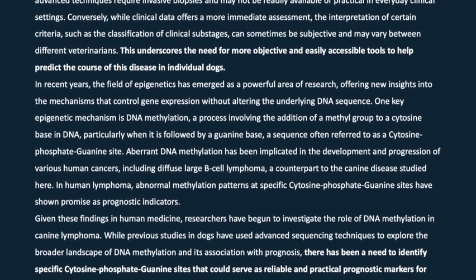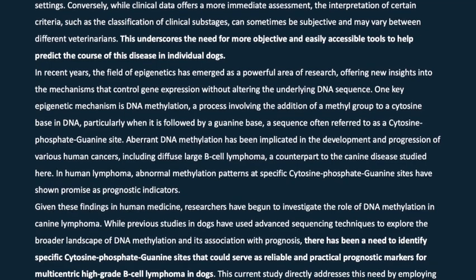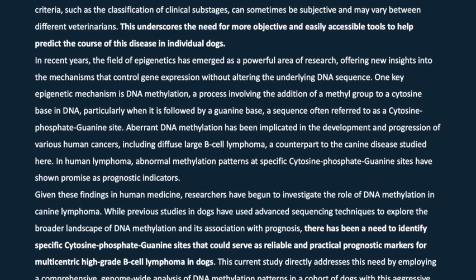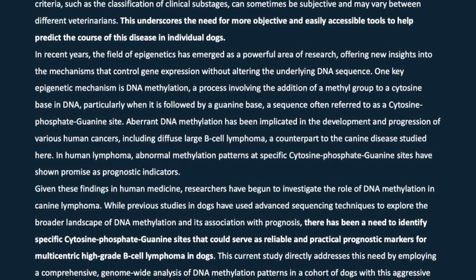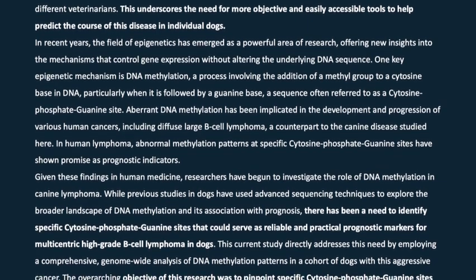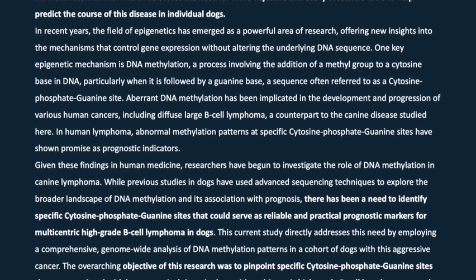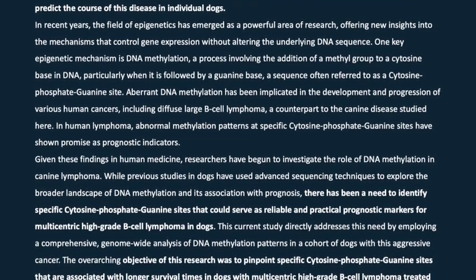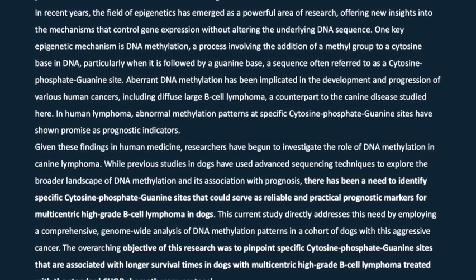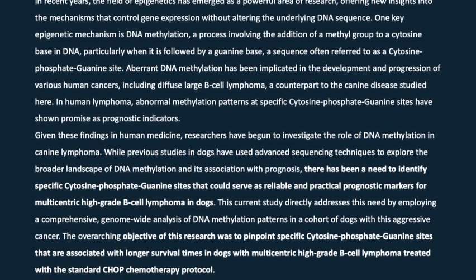into the mechanisms that control gene expression without altering the underlying DNA sequence. One key epigenetic mechanism is DNA methylation, a process involving the addition of a methyl group to a cytosine base in DNA, particularly when it is followed by a guanine base, a sequence often referred to as a cytosine phosphate guanine site. Aberrant DNA methylation has been implicated in the development and progression of various human cancers, including diffuse large B-cell lymphoma, a counterpart to the canine disease studied here.